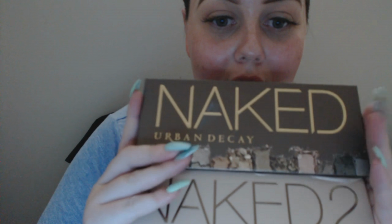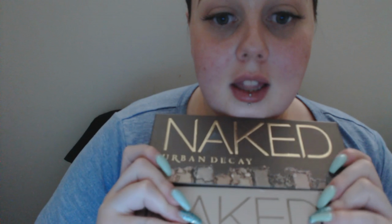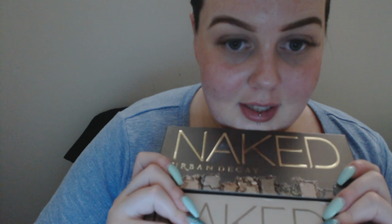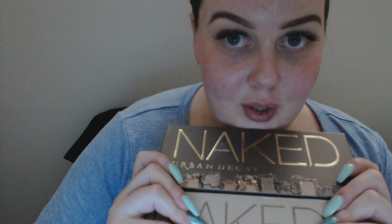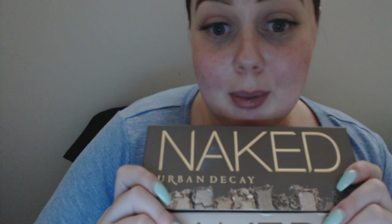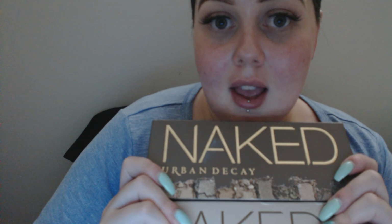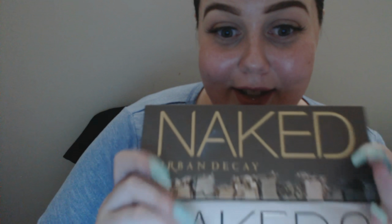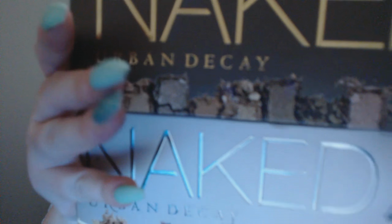I also got the Naked and Naked 2 palettes. My mom actually had these for me, and I have never used them. This was like most people's OG, first palette they ever used. I've been into makeup for a few years, and I'm just finally trying these now. I've tried every other eyeshadow palette except for the OGs, so I wanted to get these too.